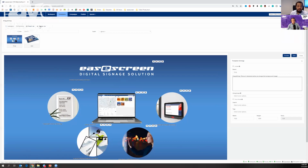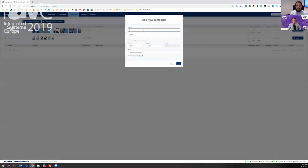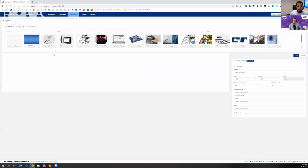So once you have your template set up, the next step would be to add your content, your template, for instance, to a campaign. So I could just go ahead and add a new campaign, enter a name for it, define a resolution, which I can pick from a drop-down, or just go with the standard resolution that it suggests, add it, and then just add your content. It's just by drag and drop, add your content to your campaign, and you can see that I could actually build an entire campaign just out of adding images to it.